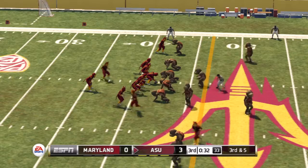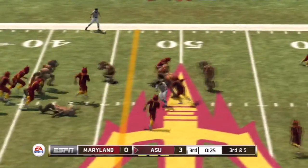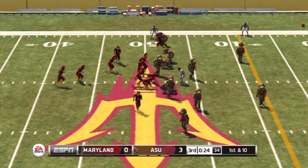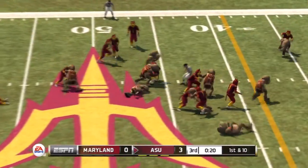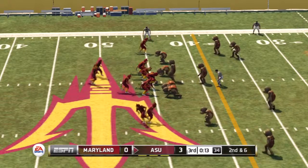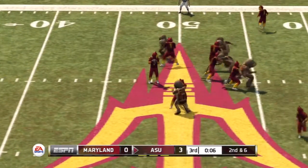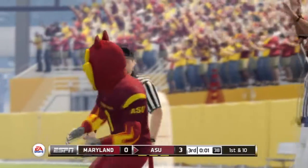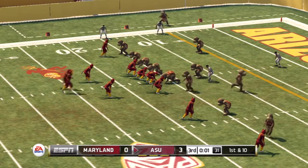That'll make it 35. Looks like he might audible out of that play. Quick throw out to the receiver. Tackle at the 49. That makes it first and 10. And he's level at the 45-yard line. That makes it second and six. He drops back. Complete. He's got room. He's tackled at about the 17-yard line. Arizona State has a three-point lead.